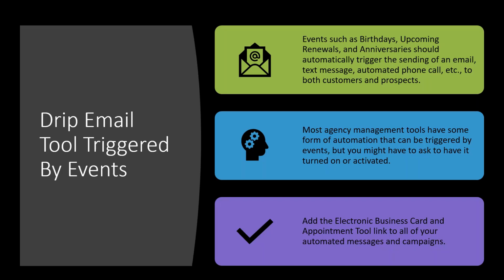And there are a lot of tools that I know will do that. Hawksoft, NowCerts, EasyLinks, QQ, AMS 360. I mean, there are a lot of tools that can do it. It's just a matter of what are you doing with it? So don't say, well, my tool sucks, it won't do it. It might, you just don't know where to look in your system a lot of times. Most agency management systems have some form of automation, okay? You might have to ask for it, but most of them have some form of automation.